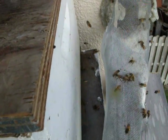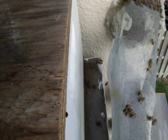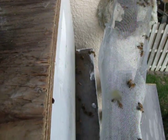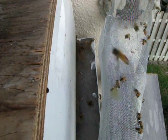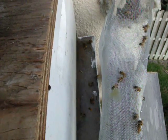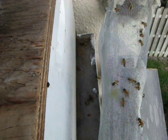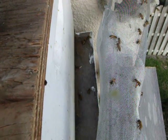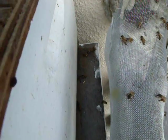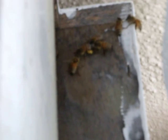And I see there's some ones with pollen sitting on the front door of my trap out hive, so we'll hope that they'll go in. Now you'd think they'd let them in just to be nice, because look, they're bringing food. But darn if that one's not getting a hard time. Getting checked out.